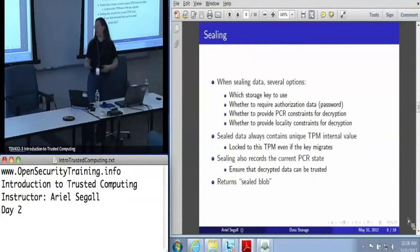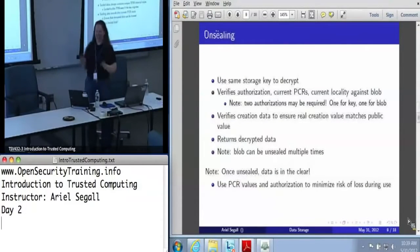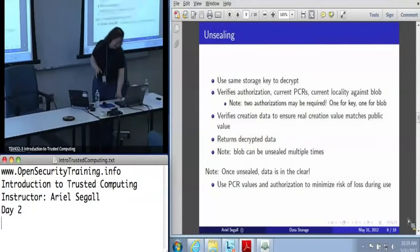But if you want to know, yeah, was this data generated by Flicker? You can determine that because if it was sealed when the machine was in a secure state, when you decrypt it, you know what the state of the machine was when it was created. So the data structure here is called a sealed blob. The TPM loves blobs. I promise this is actually technical language here.